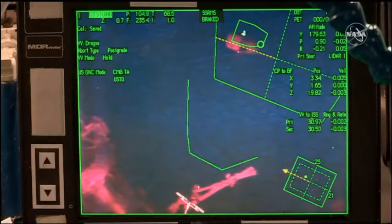Capcom Neil Nagata there informing the crew that SpaceX is ready to move into the capture point. That is, again, moving out of that 30-meter hold area and into the 10-meter radius for capture. That'll bring it to about 32 feet away from the International Space Station, well within reach of the space station's 60-foot-long robotic arm.